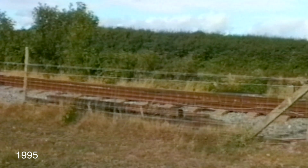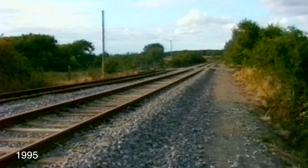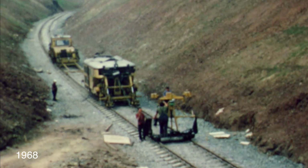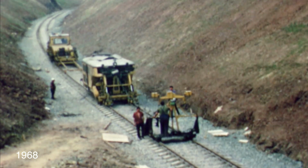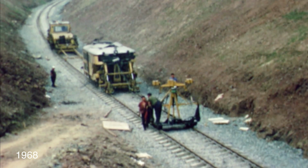Close cooperation with Leslie Summons, who had allowed works access through his farmyard at Waterston, was essential to make sure that a level crossing was maintained for farm use on this double-track section of line. After the first lift of top ballast had been run out, the track was adjusted to its final level and alignment by British Rail using track-mounted machines.